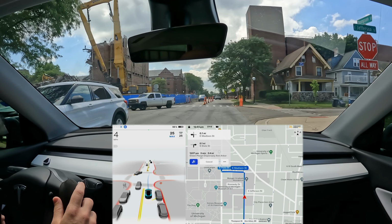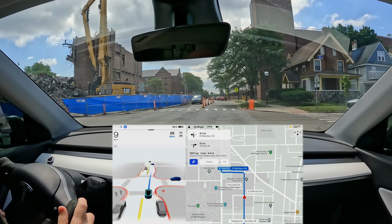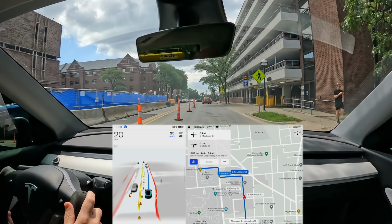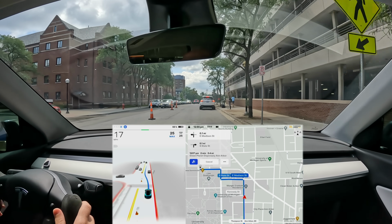Wow, look at that. That looks crazy. They're destroying that building. So we stop at our stop sign and then move on through here. So nice job obeying these cones. They're kind of telling us where to go, what to do. And then we need to move around this car.